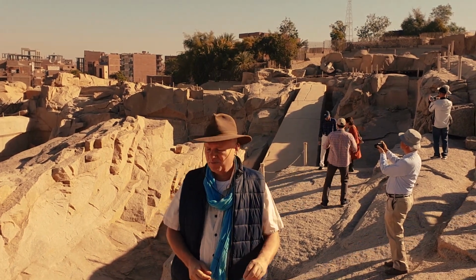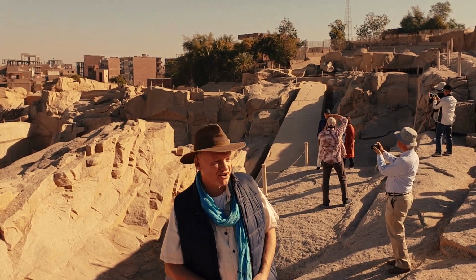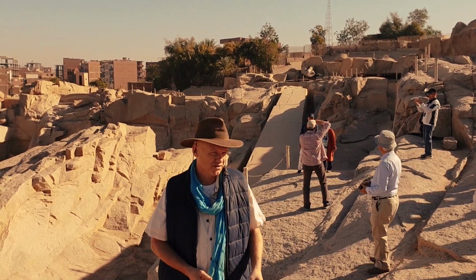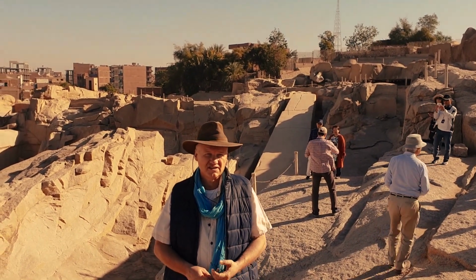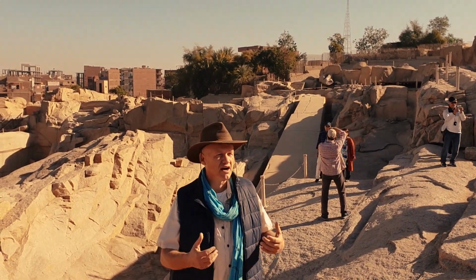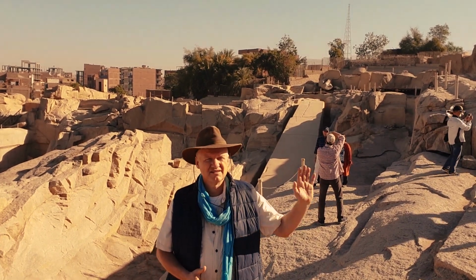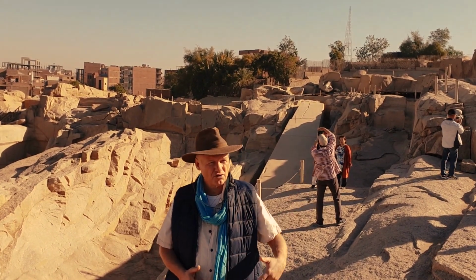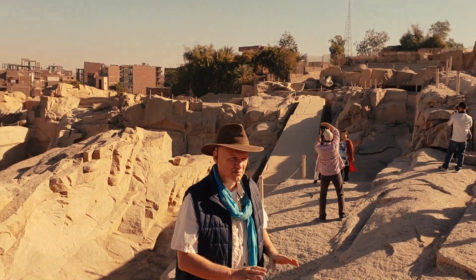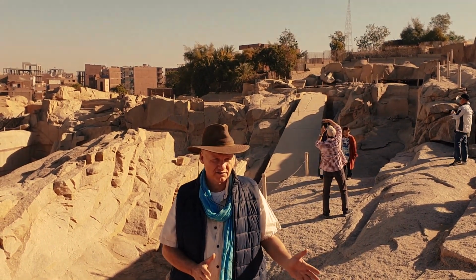Now, this is a very important rocky hill, it is made out of granite. Granite is one of the most precious materials. Why? Because it is extremely geologically old, meaning it is very hard. When it is very hard, it lasts forever. So for the construction workers, it's very important to have granite as a material. However, it is very hard to work with granite.